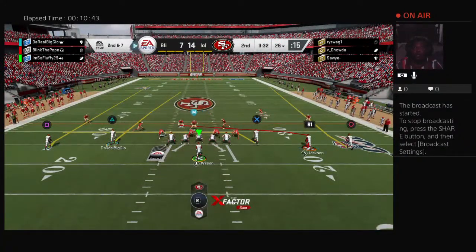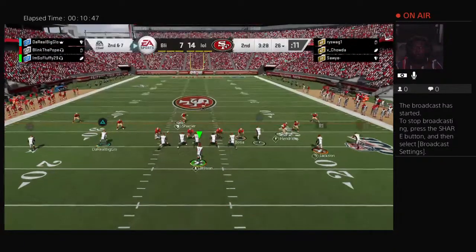Come on. Let's go double count right here. Double count. Go deep, Blink. Go deep.